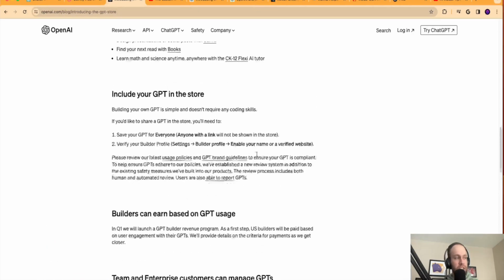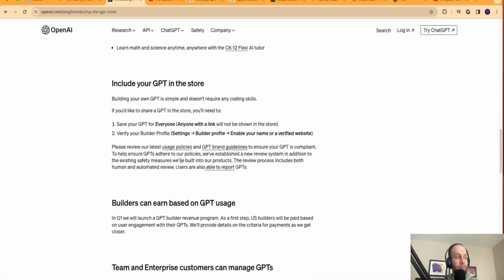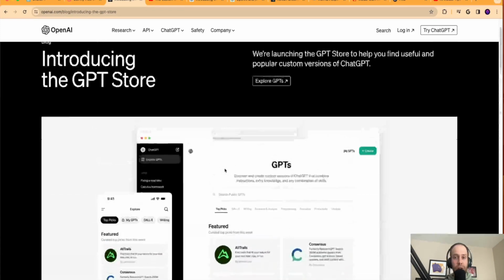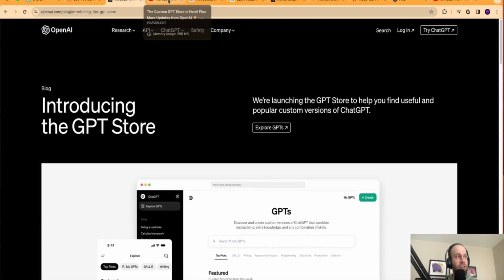It just has more details on what's included, how people are going to monetize these GPTs and how revenue share is paid out, things of that sort.